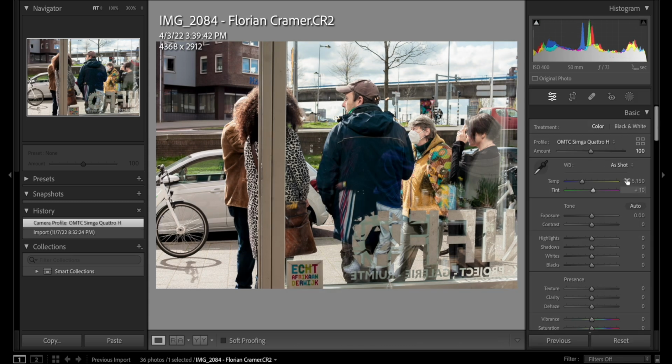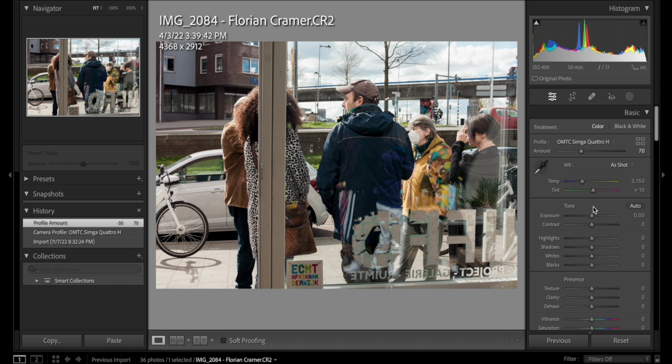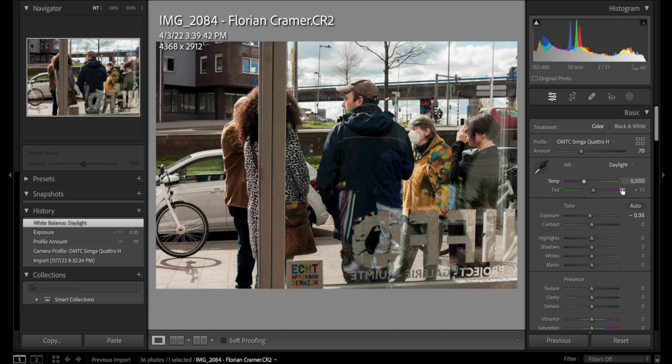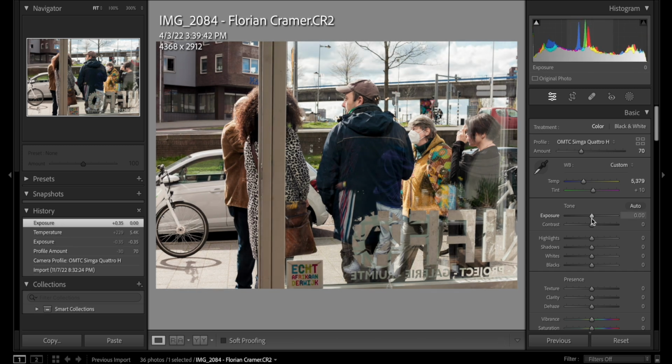I'm just going to reduce this probably to 75, maybe 70, and bring down the exposure a little bit. Let's try daylight white balance. Just warms it up a little bit. Interestingly enough, I kind of like the cold vibe just a little bit more. And I think I'll bring this back up, not so much, but like there. Oh, that's funny, that's 0.